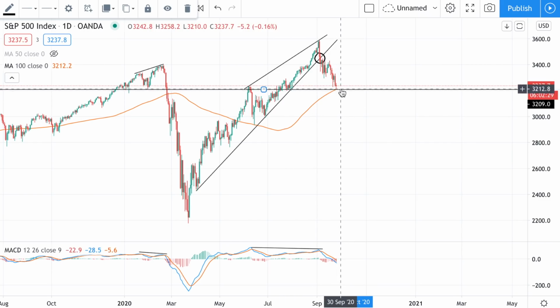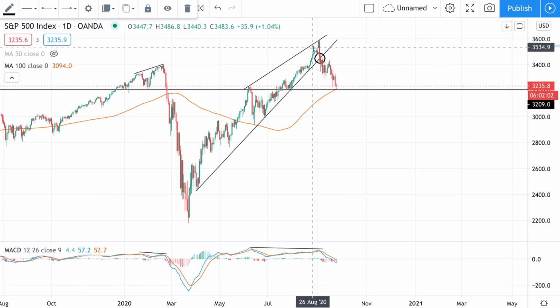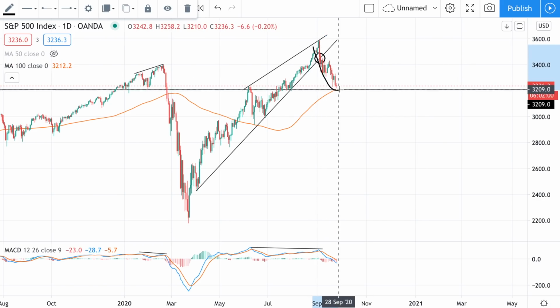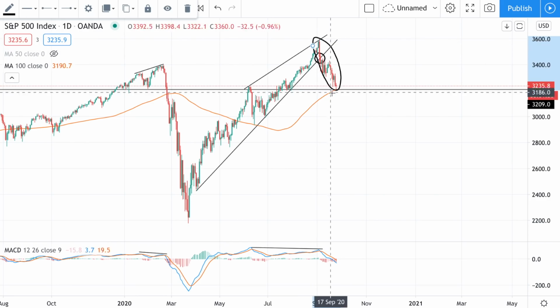It is normal for the stock market to retrace back to this level during an uptrend. I'm seeing a lot of people on YouTube, even on Twitter, talking about the fact that this is too big of a move to be just a correction. That's just not the case, okay? We still need more work to the downside.